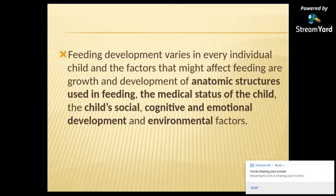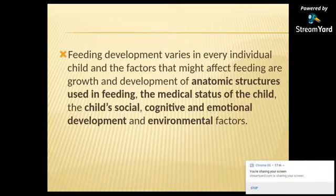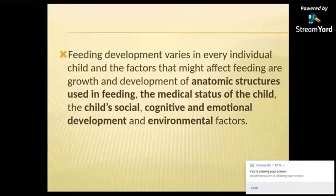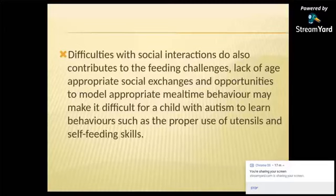And then another thing that affects growth and development in the areas of feeding is the child's social, cognitive and emotional development. The other area that also affects this is environmental factors. So we'll look at the medical status of the child. There are children who have gastric challenges, so you find that they find it hard to keep down food. Some have reflux, so the food comes out. There are children who find it hard to close their lips or to move their tongue during chewing.